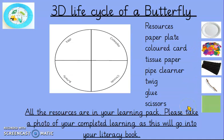Okay, and that's it from me. So I hope you enjoy doing your 3D life cycle of a butterfly. I can't wait to see them when you return them next week, or this week even rather.